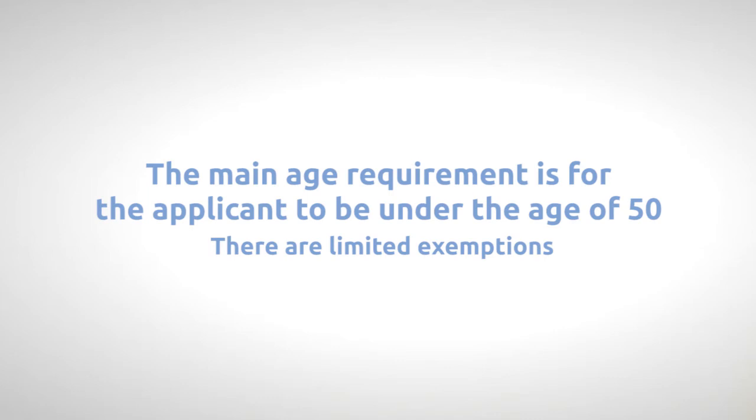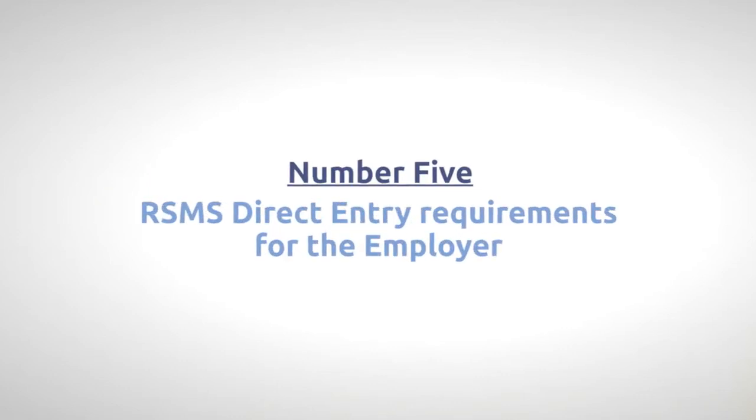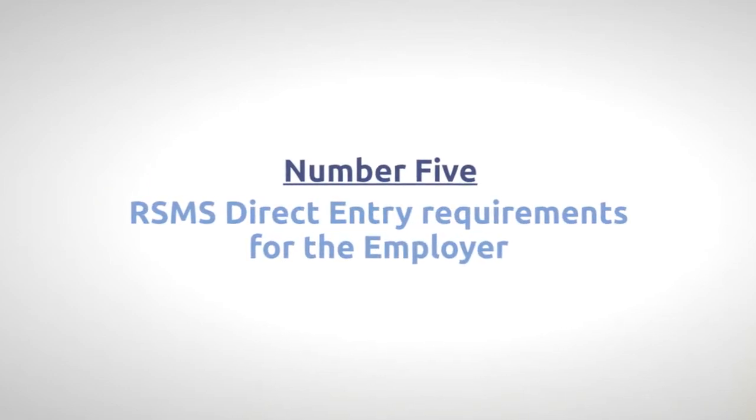The main age requirement is for the applicant to be under the age of 50. There are limited exemptions. Number 5, RSMS Direct Entry requirements for the employer, which include offering a 2-year position and achieving positive RCB advice.